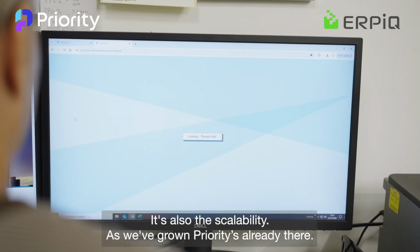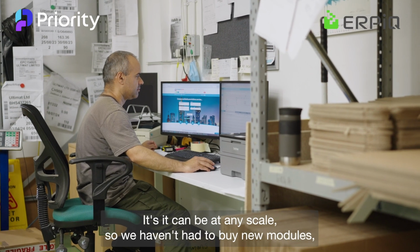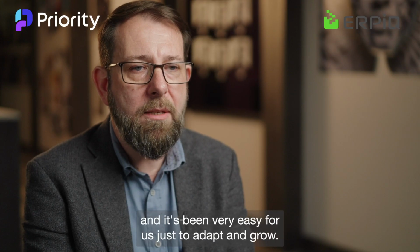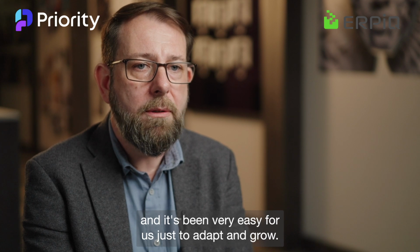It's also the scalability. As we've grown, Priority is already there. It can be at any scale. So we haven't had to buy new modules, and it's been very easy for us just to adapt and grow.